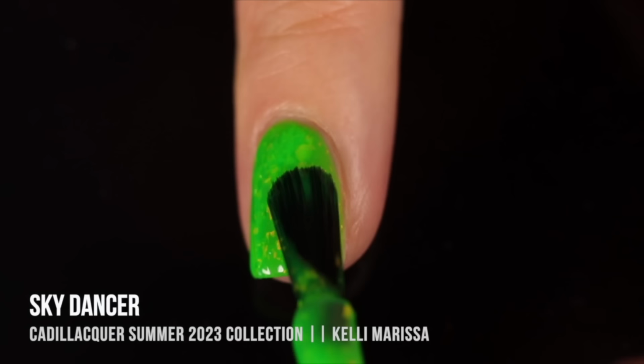I just thought it was such an impressive collection, but I just especially loved this formula because I love neon, but I do find them to be relatively difficult to work with, like I just mentioned. But having it be in this sort of crelly formula kept it feeling very bright and vibrant without being difficult to use. So I just thought that was very impressive.